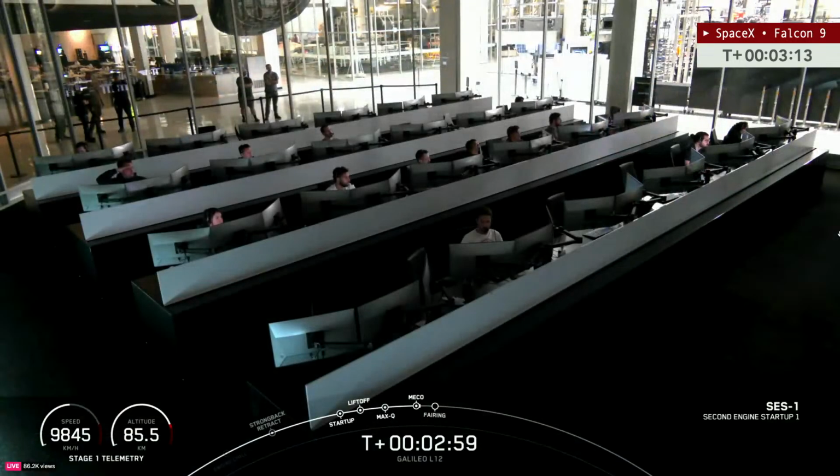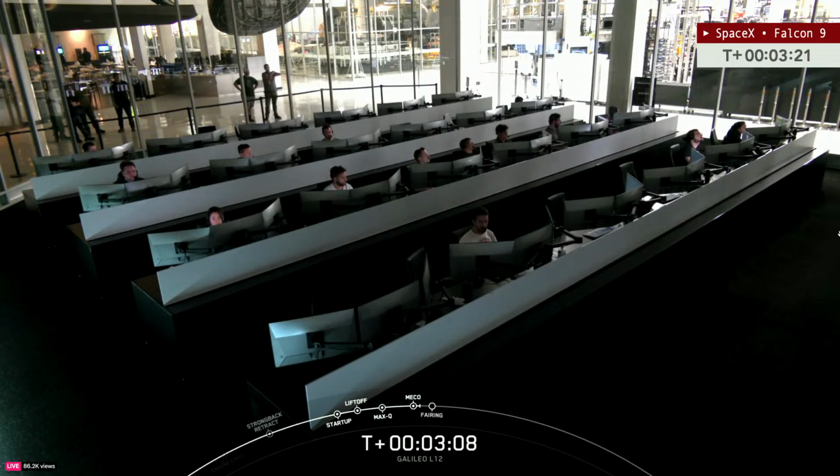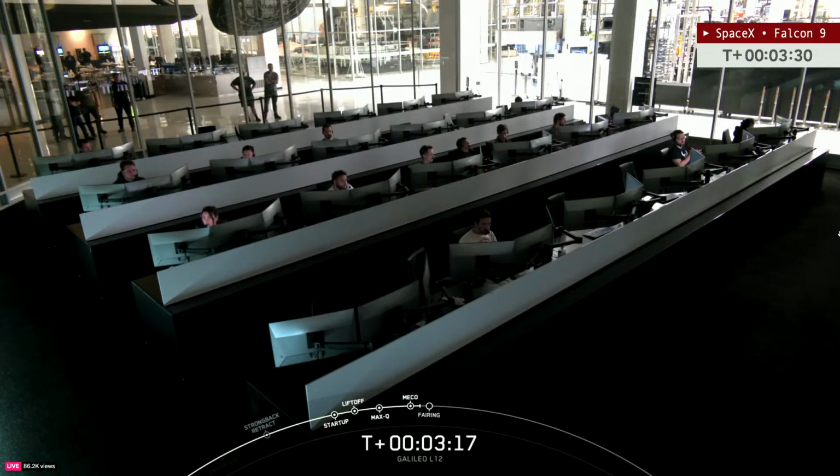And at the request of the European Commission, we are not getting upper stage views of the payload. You're looking here at the control room in Hawthorne, California. You'll hear a call out for fairing separation in about 30 seconds or so. Go ahead and try to listen in for that in just a second.